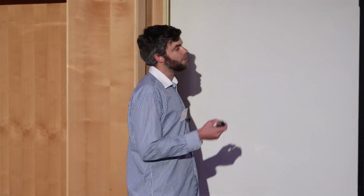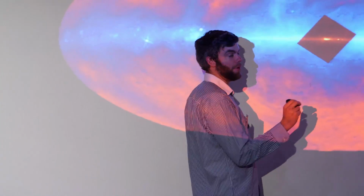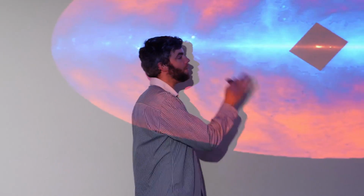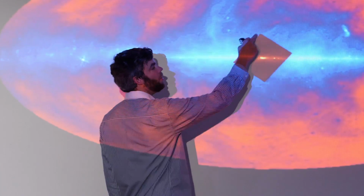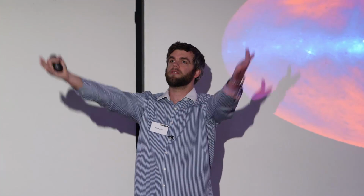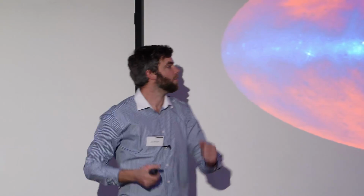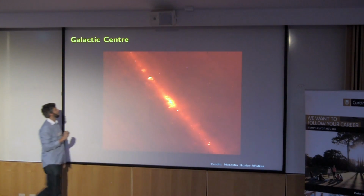So the really novel thing about the MWA, as you might guess from its name, is its wide field nature. This is a huge, huge chunk of the sky. Normally telescopes like that one, or even radio telescopes, look at a fairly small part of the sky. This is a big 30 degrees by 30 degrees. It's about this kind of size on the sky that you're looking at. And yet we get this beautiful definition.